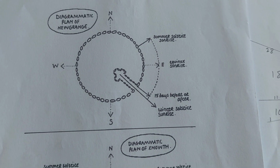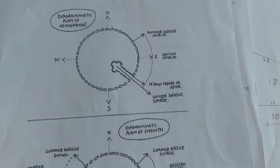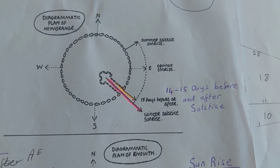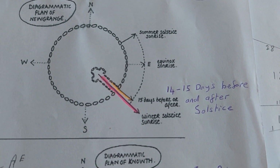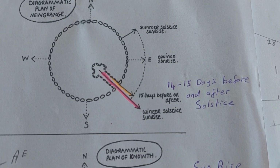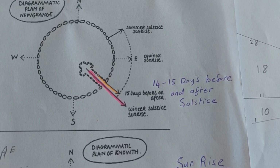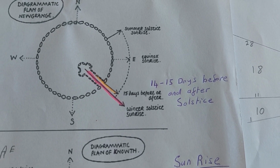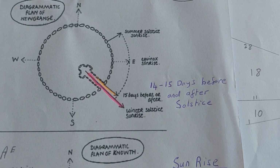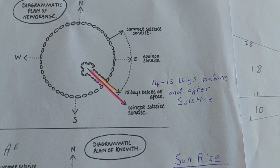The winter solstice is marked in Newgrange, and to make it easier to follow, I'm going to colour in the lines and then correlate them with the calendar. First of all, the pink line here is the winter solstice. The orange line is when the sun enters the opening of the chamber 14/15 days before the solstice. As the days approach the winter solstice, the sun travels deeper and deeper into the chamber, and eventually on the winter solstice it hits the back wall.